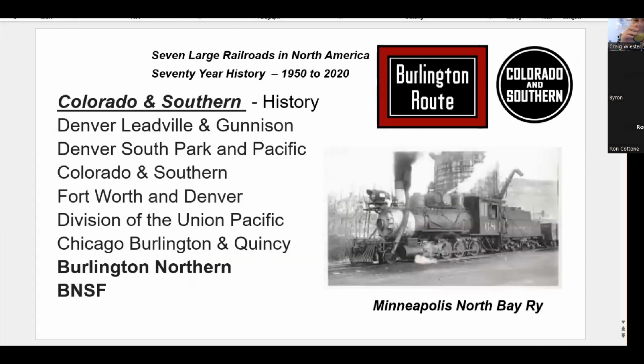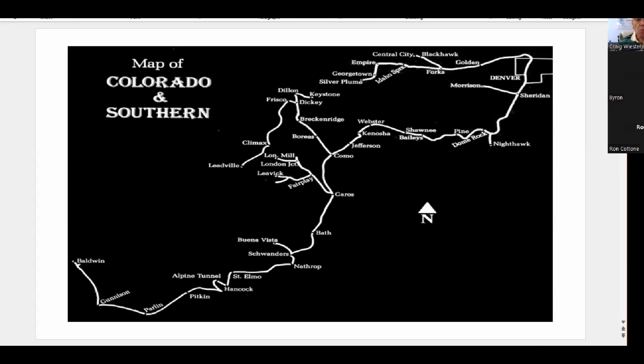So a capsule of the history: the Denver, Leadville, and Gunnison became the Denver, South Park, and Pacific. This is the narrow gauge portion of the Colorado and Southern. And then there's the Colorado and Southern, the Fort Worth and Denver. It became a division of the Union Pacific. And then the Burlington purchased it. And then that, of course, became the Burlington Northern and then the BNSF. So that's kind of a capsule of the whole history. But the narrow gauge, we'll look at it.